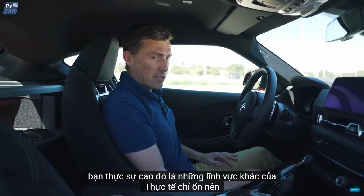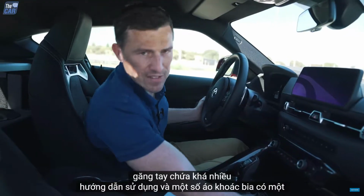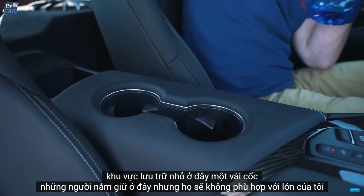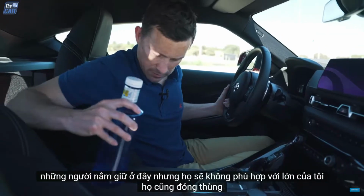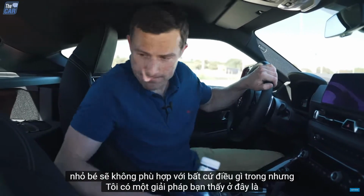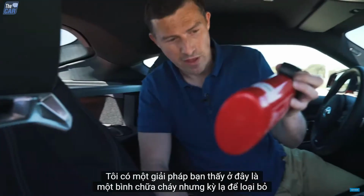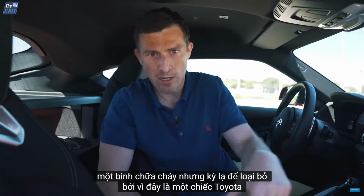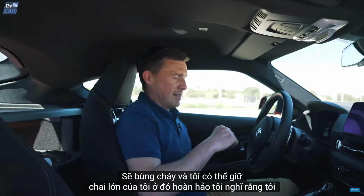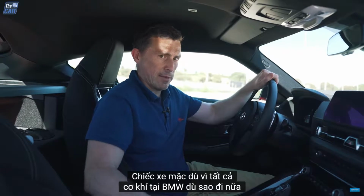Other areas of practicality are only okay. So the glove box is pretty much filled with the manual and some high-vis vests. Got a little storage area here. A couple of cup holders here, but they won't fit my big bottle. The door bins as well, they're tiny. Not going to fit anything in those, but I have a solution. You see here, there is a fire extinguisher, but I'll just remove that because this is a Toyota. It's not going to burst into flames, and I can hold my big bottle in there. Perfect. I think I will just keep the fire extinguisher in the car though, because all the mechanicals are BMW.